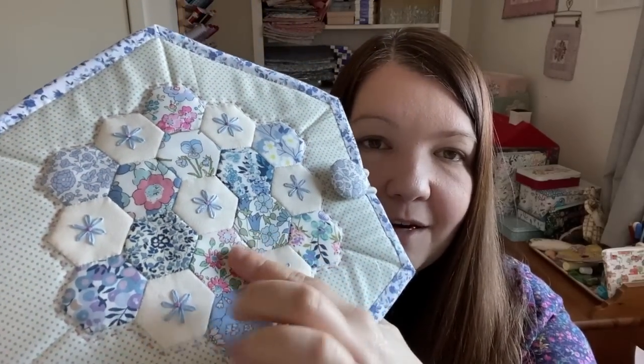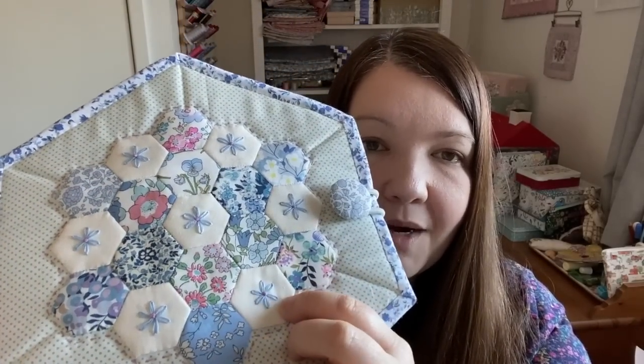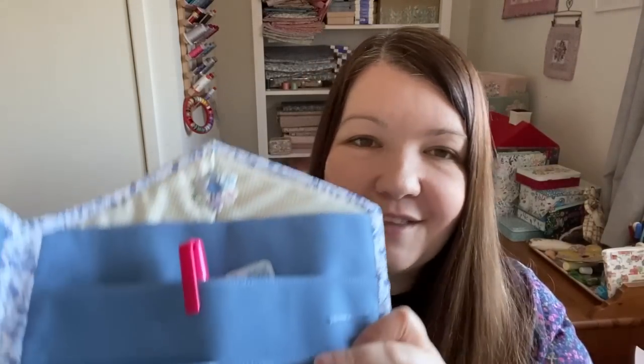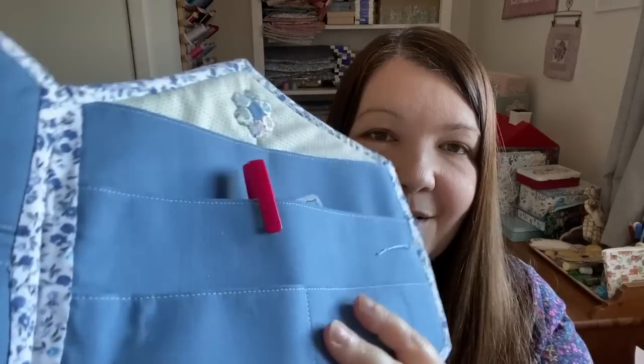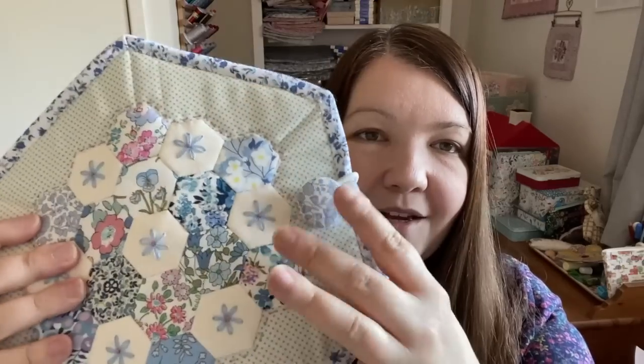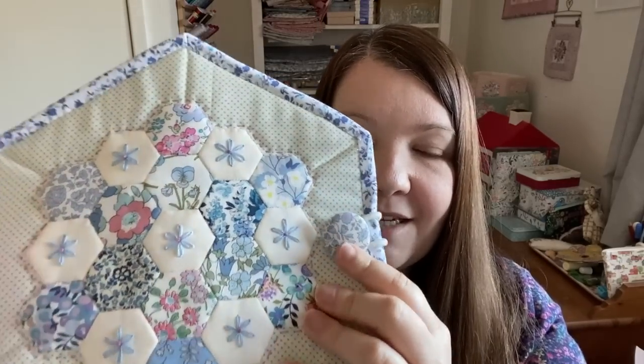We've got Liberty fabric and Tilda fabric, so the white is Tilda, the dots is Tilda, and on the inside it's looking a bit empty because I have had it full of things and then I've been moving them around, but it's a lovely blue on the inside with a blue zip, and it's been really enjoyable to make. And I've also been filming a workshop for this pattern, where you make a covered button as well with Liberty.